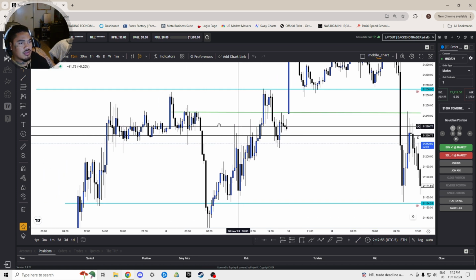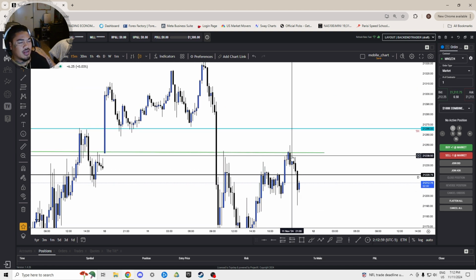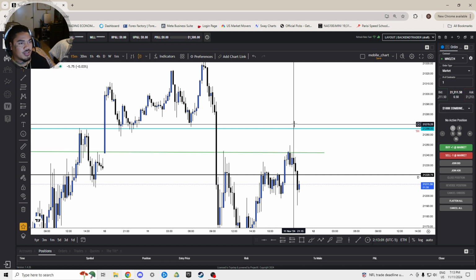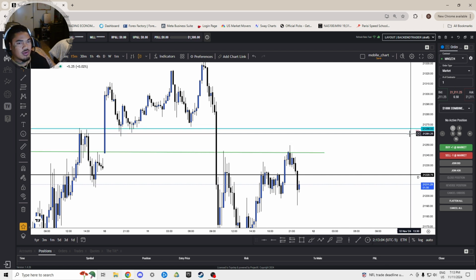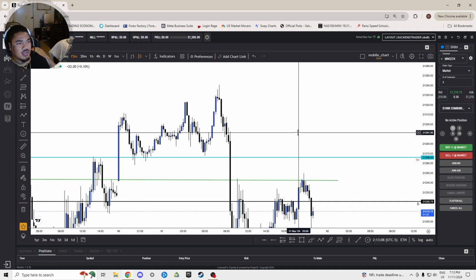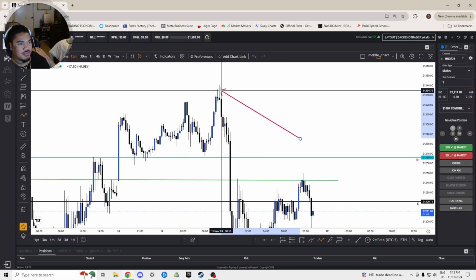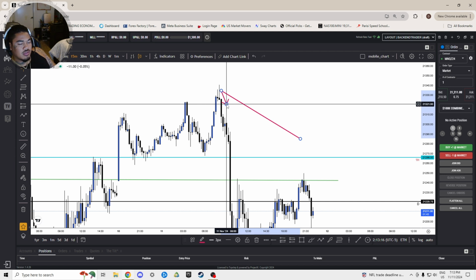See all that? That's all valid through there. So if we break and retest, we'd look to take it right here. We break above that, we can look to take above this 1 hour level at 21,266. Break above that, then we could target that next high right here. Break above that, then target the next one. Break above that, and so on and so forth.